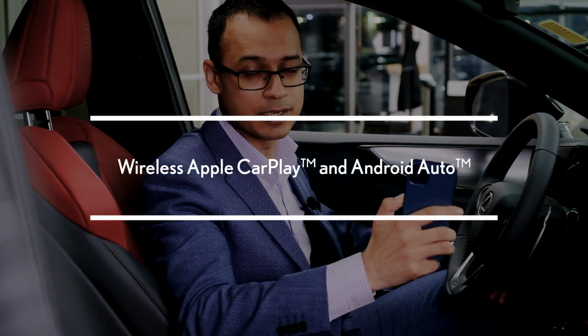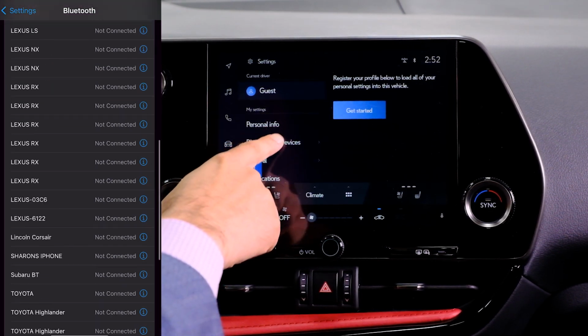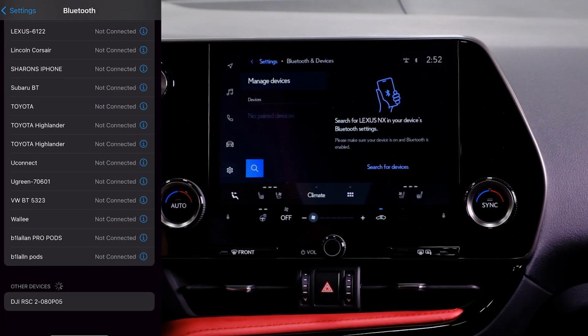So let's start off by talking about my absolute favorite, brand new to the Lexus lineup feature, wireless CarPlay and Android Auto. To activate this feature, start by pairing your phone, making sure you have the appropriate settings on your phone activated.